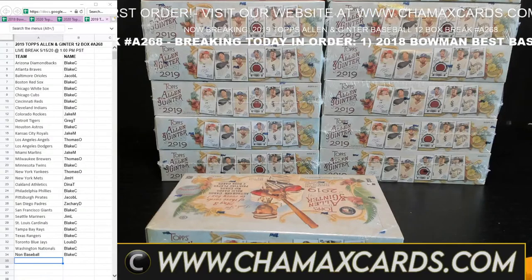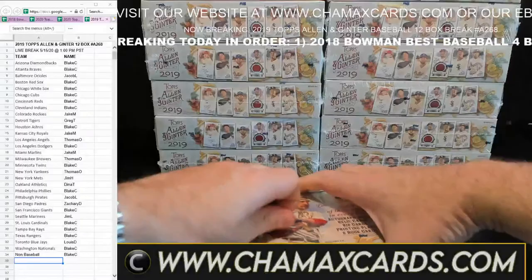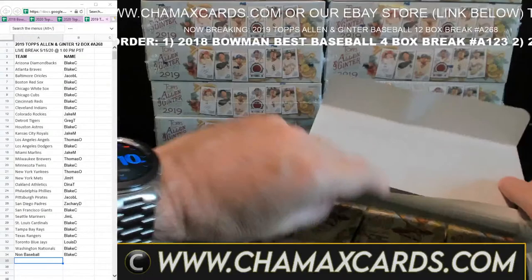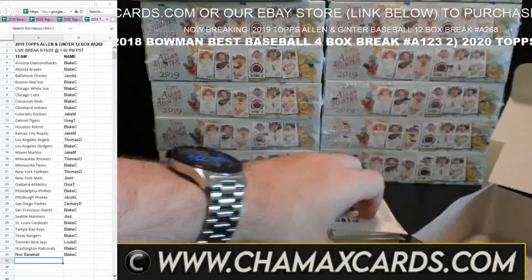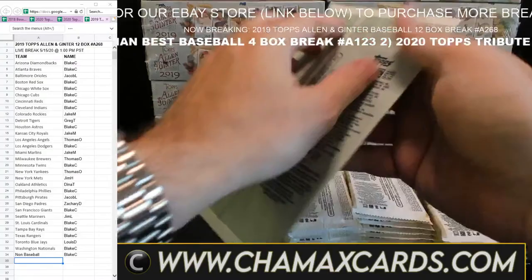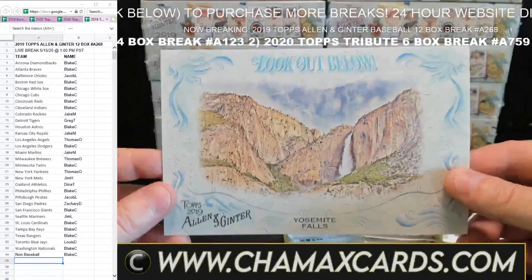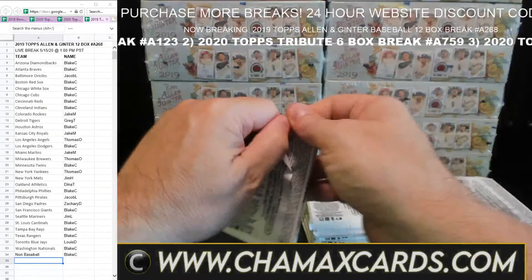Alan and Ginter. This break we've had up for a while. It's 2019 A268. Now, with this break, we're going to go pretty fast because there is a lot of cards. Kind of like a heritage break, same kind of vibe. So, get one oversized box loader in there. Yosemite Falls. Look up below. It's pretty useless, those things. But anyways, we have that non-baseball spot in Alan and Ginter.